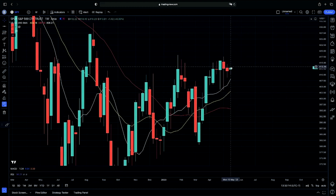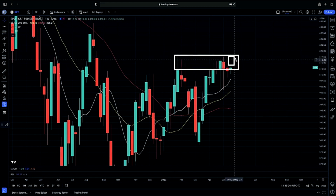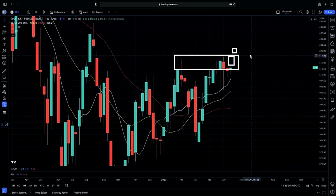And again, this Friday with Powell, if we happen to have a major spike, we do have resistance coming in at 418. This will be the watch. Will we possibly consolidate above our prior balance high? That will be the watch, if you're looking for that continuation on momentum.